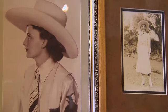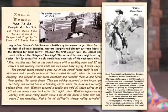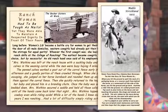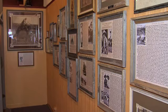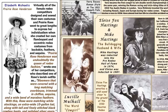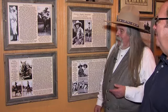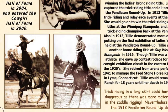I really was. Many of the girls grew up on farms and honed their skills on the range. Others had very unique backgrounds. Now, if you look at Florence Hughes Randolph in that picture right there, she is a fine-looking woman. She was an actual fashion model, and she's riding broncs. And all these women are considered Hall of Famers. Tilly Baldwin was born in Norway, immigrated to Staten Island, New York, and was a hairdresser. But she ended up becoming a world champion trick rider.